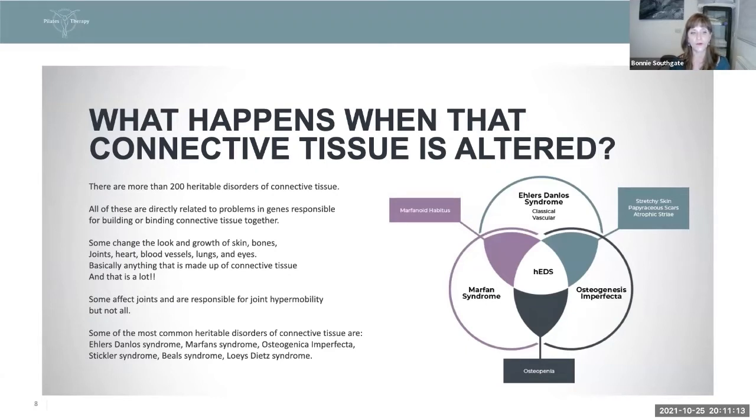Some affect joints and are responsible for joint hypermobility. All of them will influence the tissues a bit, which is where hernias and things like that come in, which we'll look at. I've listed some of the more common connective tissue disorders that people will see. Lots of them overlap. The diagram on the right shows in the middle that a lot of the symptoms overlap across these different conditions. We're going to look at just one condition, the one in the middle, which is hEDS. We're not spending a lot of time on it because I wanted to get on to the breathing.